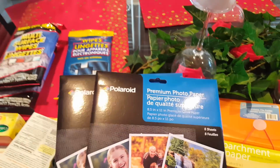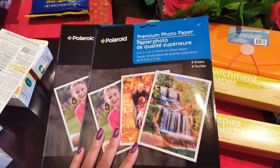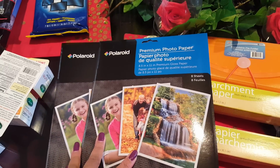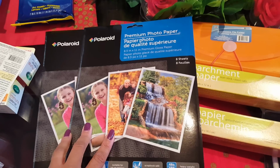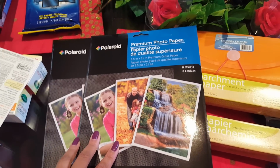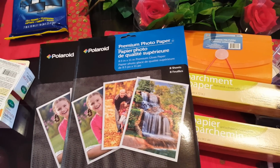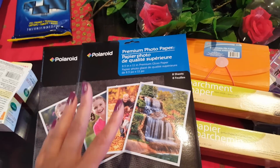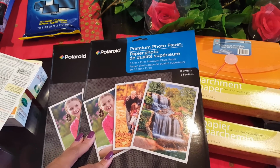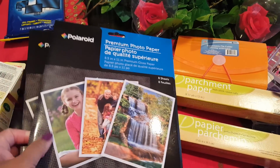Next thing that I picked up are these sheets of Polaroid premium photo paper. There are 8 sheets to the pack. I picked these up because my siblings and I did a big family event back on Father's Day weekend. And during that time, we decided that we were going to take family photos. So not only did we take one big family photo, but each of my siblings and so forth took individual family photos. And they've not seen those yet. I've withheld them from them. So my plan is to print those, put them in some really nice frames, gift wrap those, and give them to them for their homes at Christmas time.